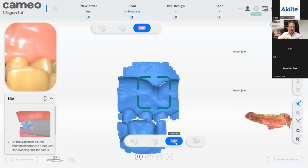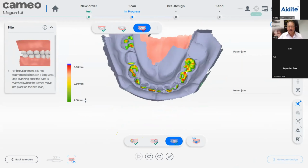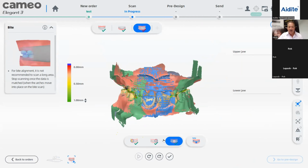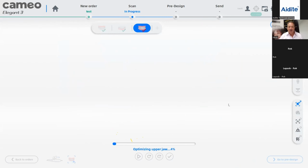So we have 3 points biting. That means we have a very, very nice occlusion. We can check the occlusion from here, if the contacts are there, if everything is here. So this is really, really nice. And then you say finish, and basically it optimizes the upper and the lower jaw.